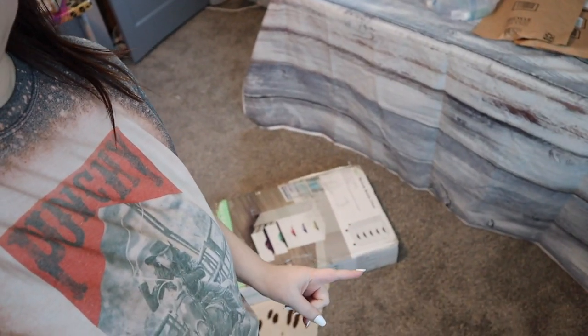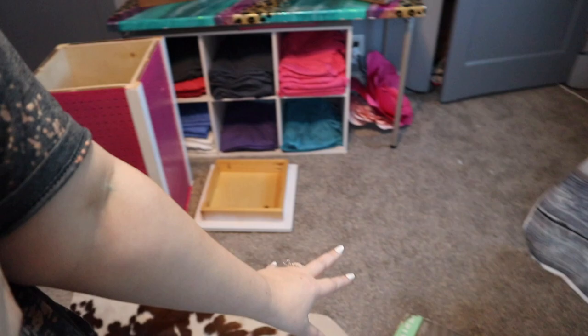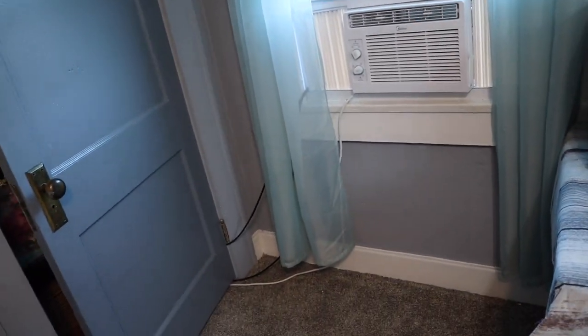All right guys, so I decided to put my hair up because I'm going to start building this bad boy now. And then we will be able to put our pegboard tower on top of it. And the plan is to put it right here. I am so excited for this, so let's get to it.